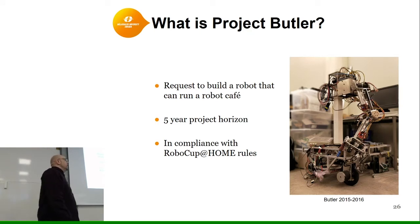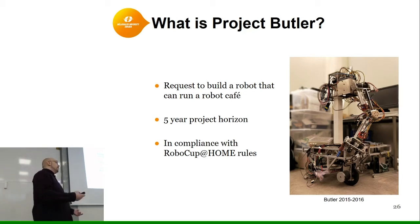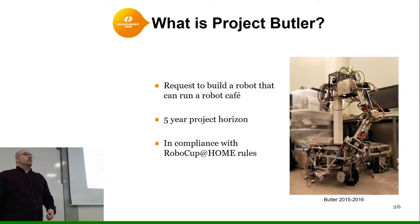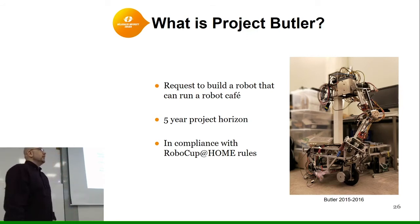It is a request that we should build a robot that can run a robot cafe, and that contains taking orders, taking the dishes away, and doing all the stuff a normal waiter or butler would do. It's a 5-year project and we are in its 3rd year now. And we need to do it in compliance with the RoboCup at Home rules. Even though we are doing this in an open platform, we don't have any hardware restrictions. We do have restrictions in the form of size, attractiveness, and annoyance, because you cannot really have something that sounds at 120 decibels at home, and you want something that is not a Hulk in your home.